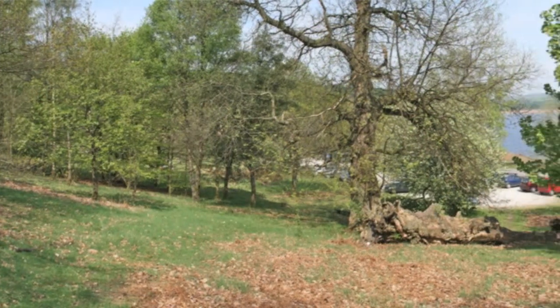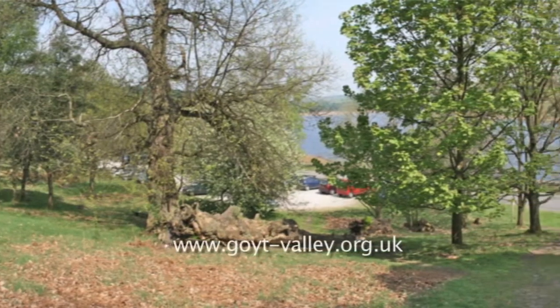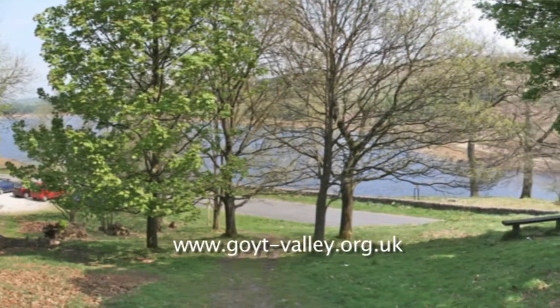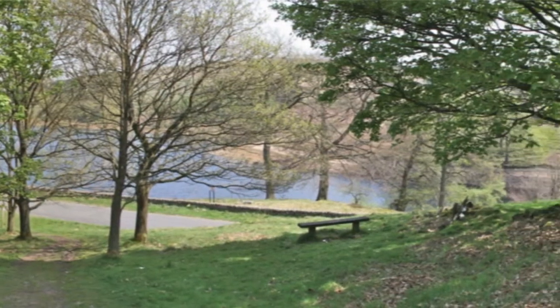All these walks and more are on the companion website at www.goyt-valley.org.uk. We also have some wonderful photos of Goytsbridge and Errwood Hall before they vanish forever.